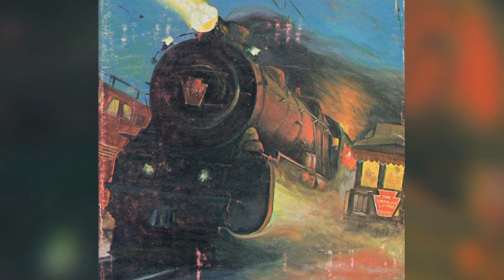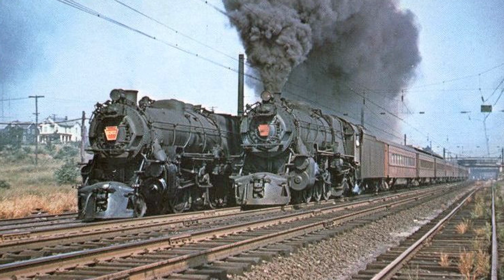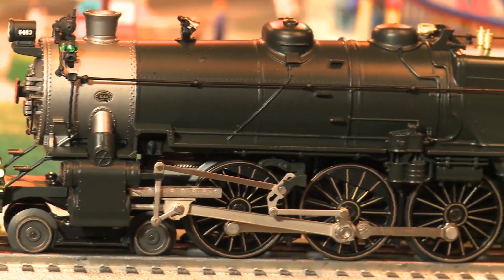In 1987, the governor of Pennsylvania, Robert Casey, signed a law designating the K4 as the official locomotive of the state of Pennsylvania. Lionel's new Legacy K4 is a beautiful example of this locomotive. Let's look at the details.